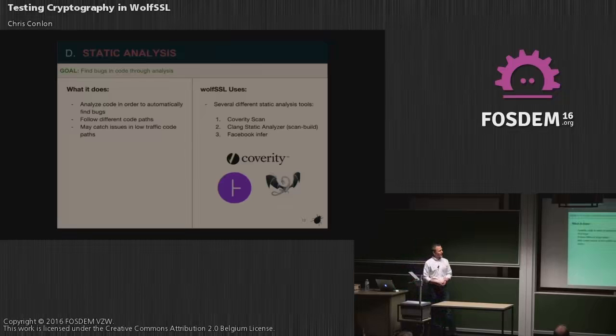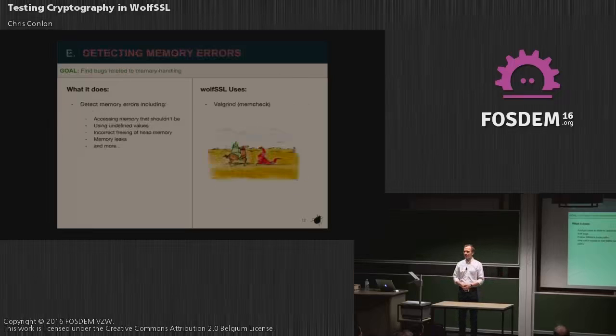The next thing we do is static analysis. The goal of this is to find bugs somewhat automatically by using static analysis tools. And this is going to follow different code paths, so code paths that our developers may not have tested when they were working on a feature. It'll test less frequently used code paths. And to do this, we use the Coverity scan tool, the Clang scan-build, and we recently started using the Facebook Infer tool, which is a new static analysis tool being put out by Facebook.